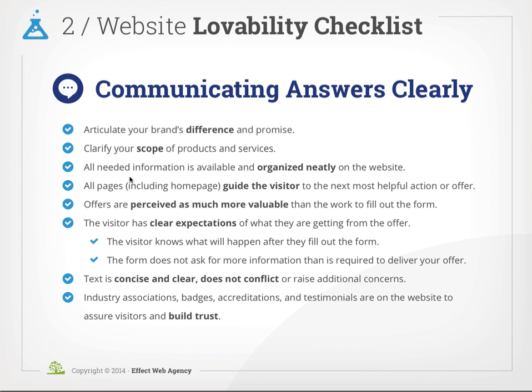The other thing I would say about organizing your content neatly, in this next point about all pages, including the home page, guiding the visitor to the most helpful next step, action, or offer, is when you do this stuff and you cater to them and you really help them and you put yourself in their shoes and think about how they would want this website to be organized, you are communicating your attitude towards your customer. So if you really care about them, you think about these things and you take action to cater to them, and they will get that.